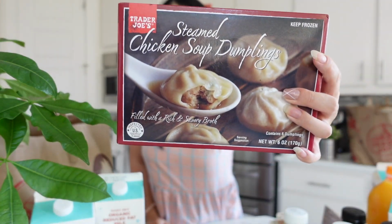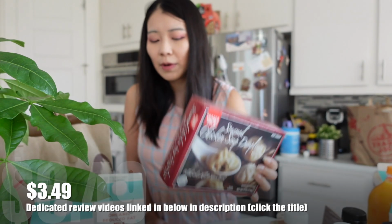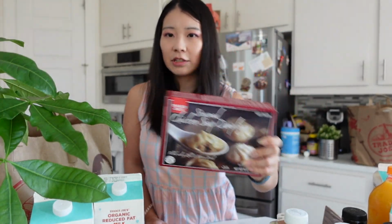The Trader Joe's steamed chicken soup dumplings, I love it. They also have the pork ones, but this time when we went to Trader Joe's, they didn't have the pork one, so I got the chicken one. It is so easy, just microwave for like 3 minutes and they're good to go. And they have real soup in there. The flavor is just amazing.